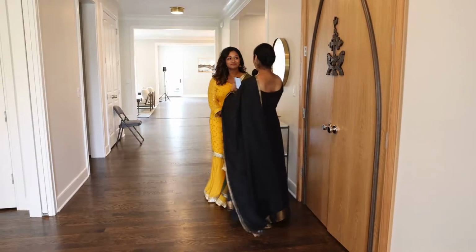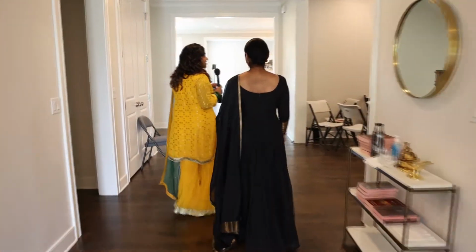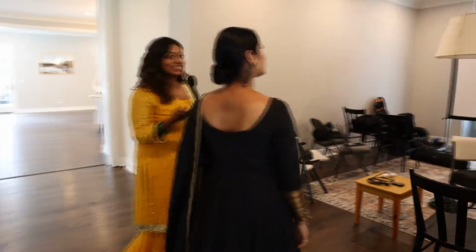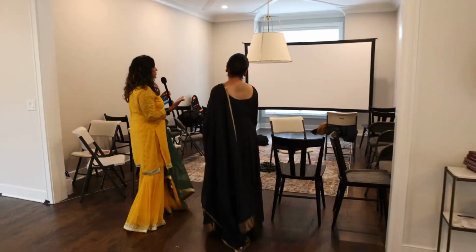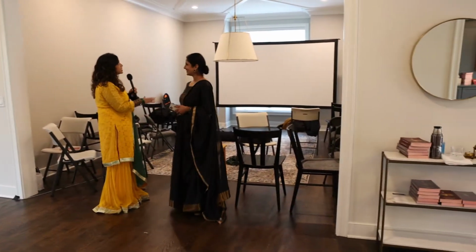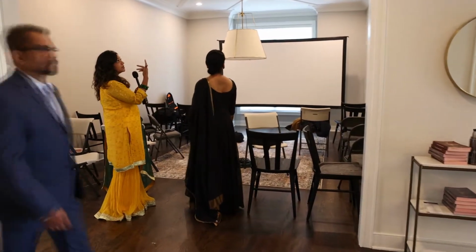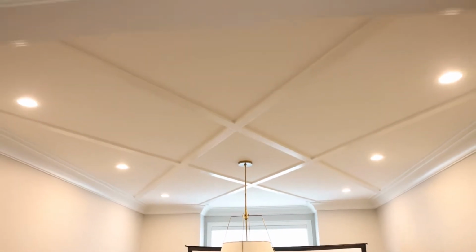Jennifer, let's move to the other area. So this is the formal dining room. Granted, there are a lot of supply chain issues at the moment, so not most of our furniture has arrived yet. But this room will seat a table for 12. And then just to add a little bit of definition to the ceiling, we added a little bit of texture and some detailing with some millwork.